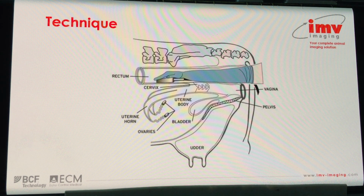Opinions also vary on whether you should start at the cervix and then move cranially to the bifurcation and then along each horn, or whether you should start cranially, pick up the horns at the bifurcation and follow the horns, and then examine the uterine body and cervix on the way out. It doesn't really matter so long as you get into a habit of doing one or the other, so that you know that you're doing a full and thorough exam each time.